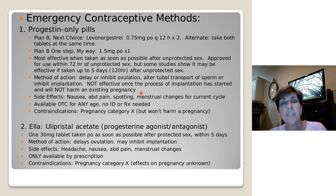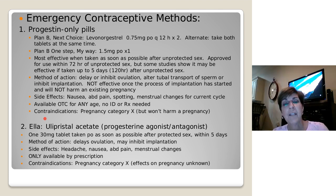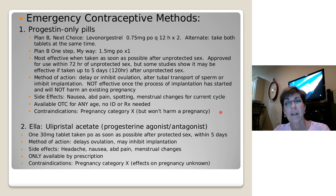It is not effective once the process of implantation has started and will not harm an existing pregnancy. So if a woman is 4 or 5 weeks pregnant, it's not going to cause her to have a miscarriage. Side effects: nausea is probably the most common. Abdominal pain, spotting, changes in the menstrual cycle, you know, depending on what day you were on, it may come sooner, it may come later, because you're given a big dose of hormones at one time.